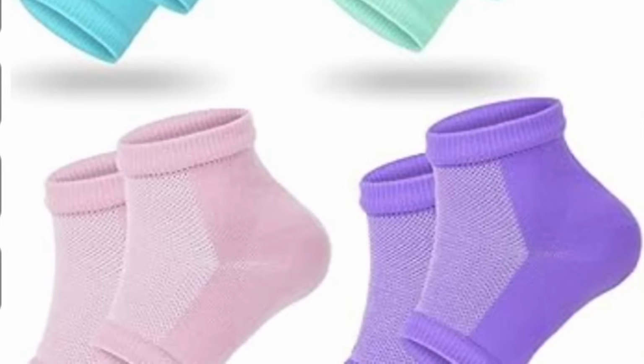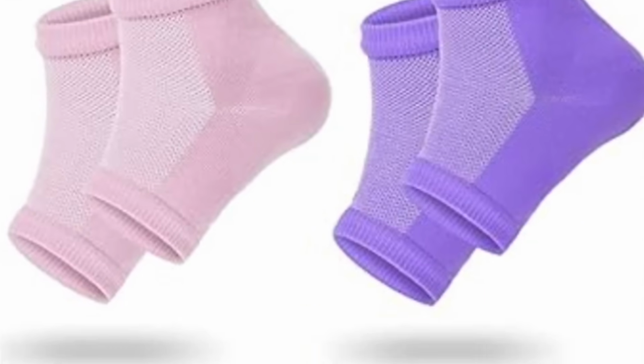You can also speed up the process if you order these heel socks from Amazon. I have had these and recommended them for years. The best way to use them is if you can do it after a shower when your skin is softened from the heat from the shower. Apply a thicker moisturizer and then put these socks on. You can sleep in them overnight.